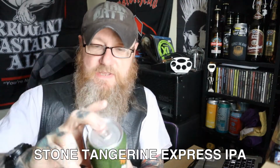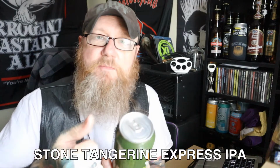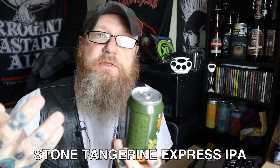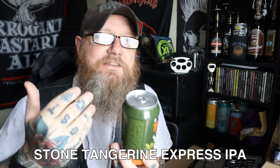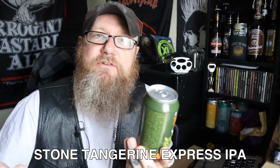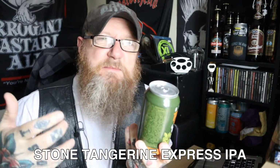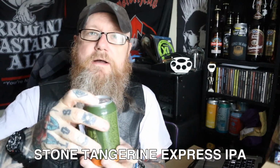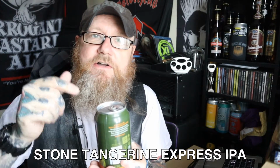It's a 330ml can. It's 6.7%. One thing that struck me about this is the IBUs on this. The IBU is 75, and now that is really high. IBUs, of course, are international bittering units. It's quite high for a beer. Your average wheat beer would be about 25, something like that. Your lagers maybe in the 30s. This is 75, so this is going to pack quite a bitter punch. So let's stop gassing and let's start drinking.